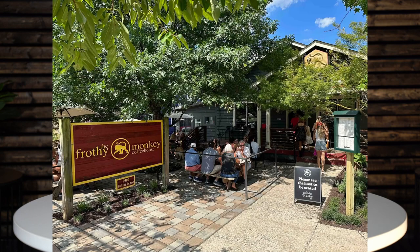The first patio that's noteworthy is Frothy Monkey. So there are multiple Frothy Monkeys throughout Nashville. One of the most popular ones is in 12 South, and they have a really cool patio right on 12 South, right on the street.